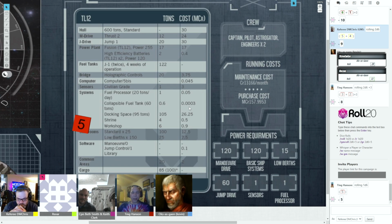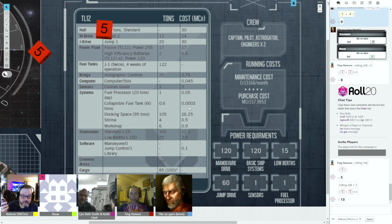I'd like to fire up the computers and check out what it's talking about, maybe do a diagnostics of the system. Does it have security? Does the captain have a specific file set aside with his name on it? But, you know, just the normal. Okay. So Tang, go ahead and make a computers plus intellect or education check. There you go. So that's 13.